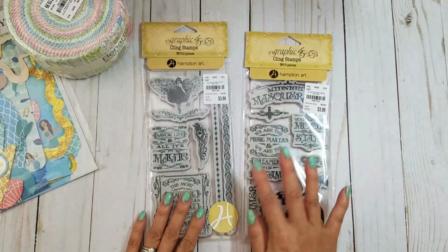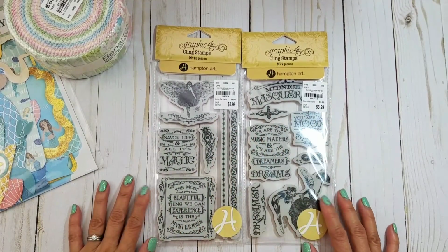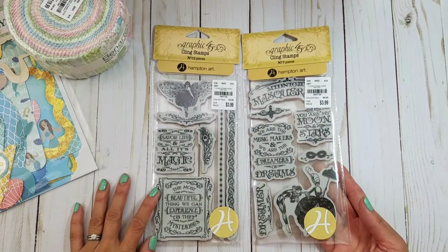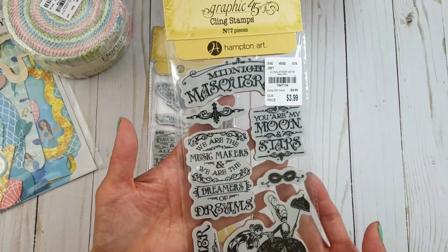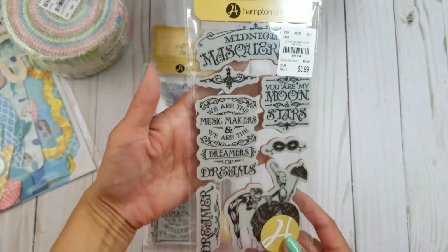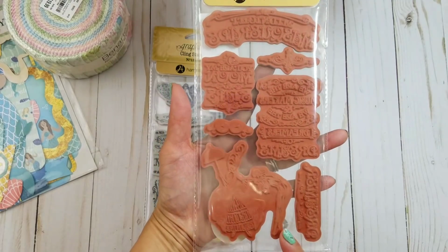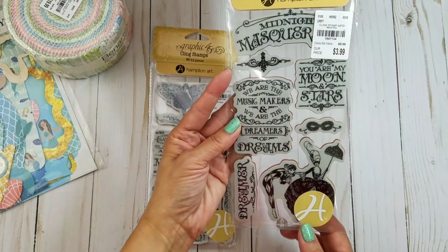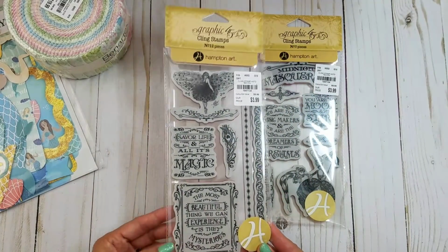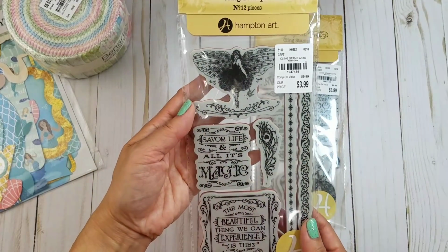So first of all, I found these. I do have a few of these Graphic 45 Hampton Art stamps from past collections, and I just thought these were really cute. This, I believe, is from the Masquerade, as you can see there. It was $3.99. So really cute. Midnight Masquerade, that's what it's called. And for $3.99, you know, I just decided I'm going to pick it up because these are usually, you know, a little pricier online. And then I just love that cute little fairy there.